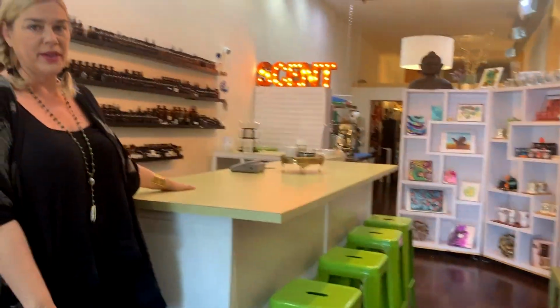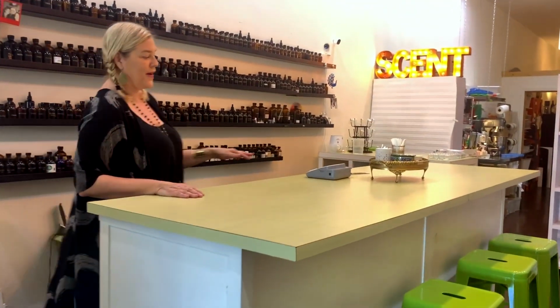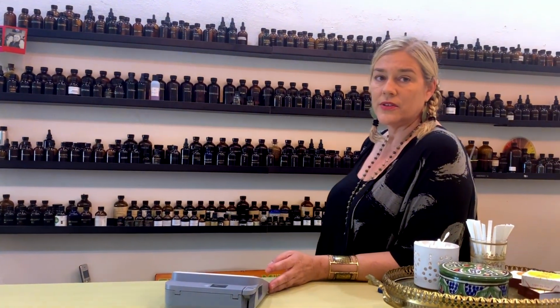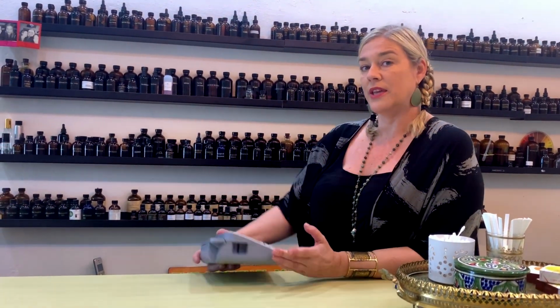I was telling you where you can make your own scent. Here's the bar. And these are all fragrance notes and essential oils. And you can come and create your scent. And if you do our classic blend, we keep it on file. Ooh. And it's $75 to do a roller and a classic blend. And then the refills are $32.